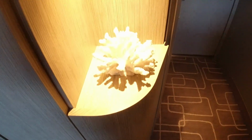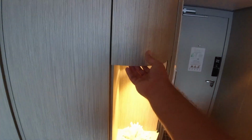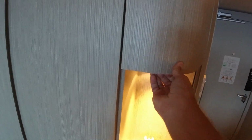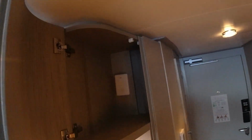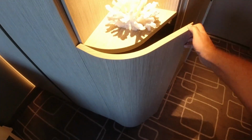Spinning around again, you have hopefully not authentic coral, because that's probably not a politically correct thing to be doing these days, but quite an attractive display. You've got a couple of storage units in here which I'm not using, hence I don't know which way they open. There we go. A unit up there with its own Wi-Fi repeater, which is quite good. The Wi-Fi has been pretty good on this cruise. Then another one down here, which is a shelf based structure.